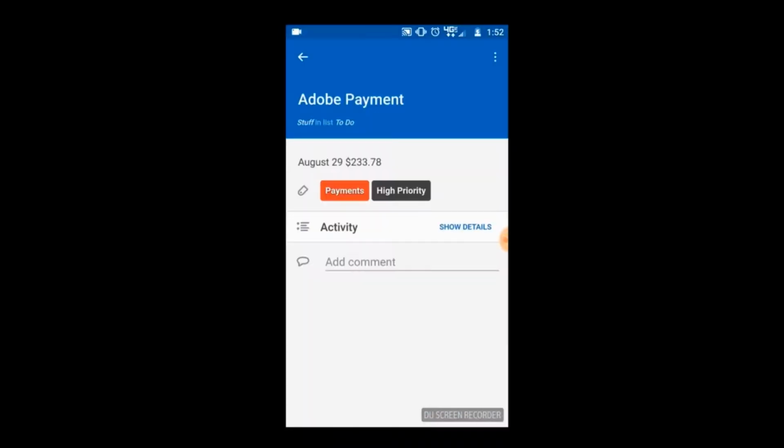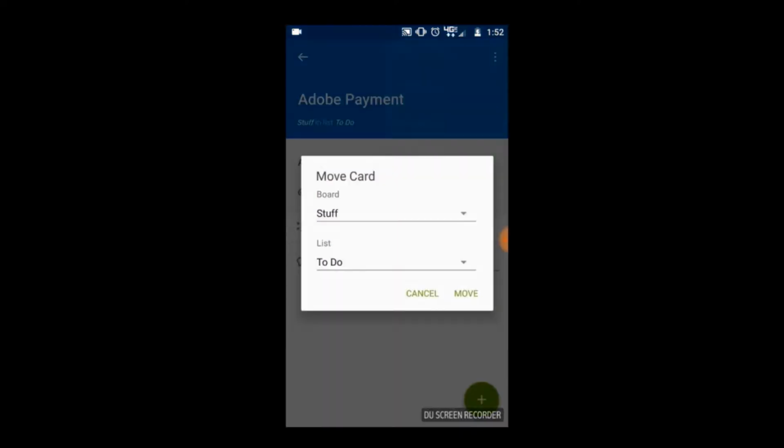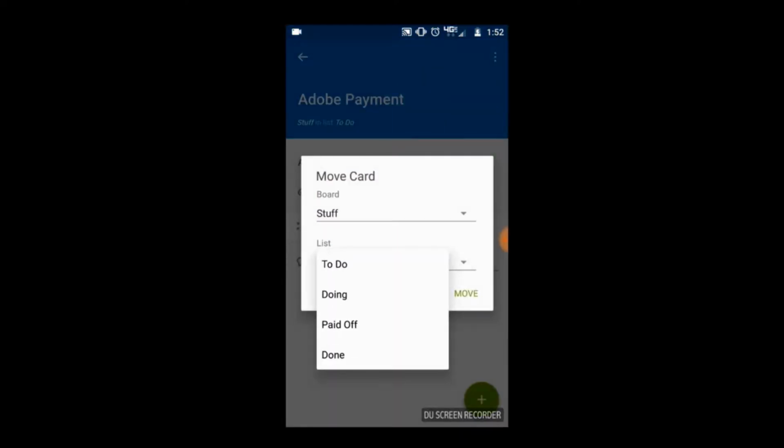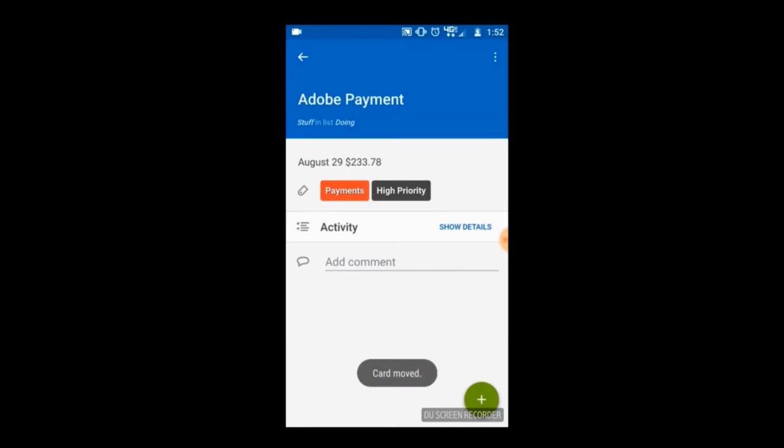And eventually they're going to send me something to tell me how much I'm going to pay them. My Adobe payment, which is very important, is going into doing because the money is currently in my account and I'm just waiting for the day of the payment to come.